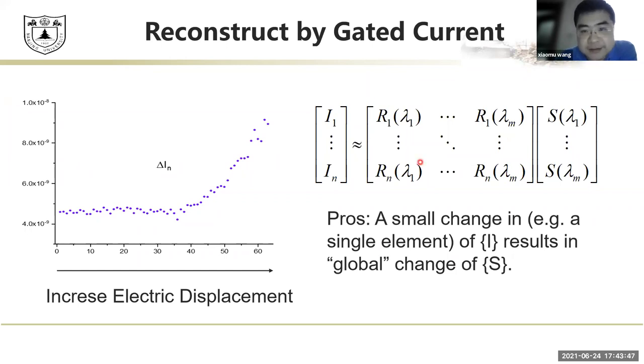However, the natural problem of the reconstructive method is still there. For example, if there's a small change in the spectrum, or a small change in the photocurrent, due to the global relationship between the photocurrent and the spectrum, even a small change in one element, either in I or in S, we need to recalculate the problem again to deduce the spectrum.